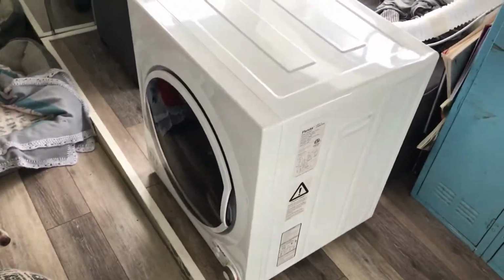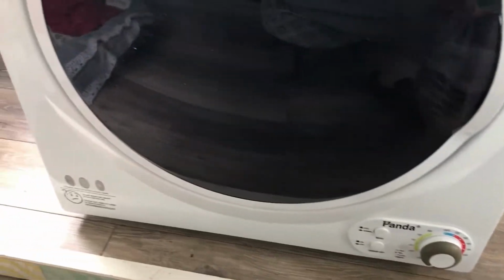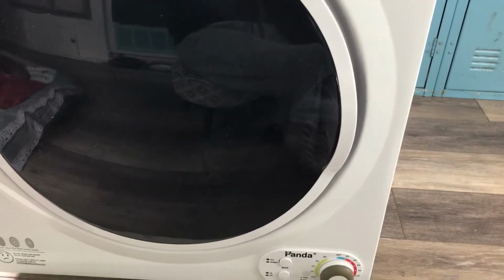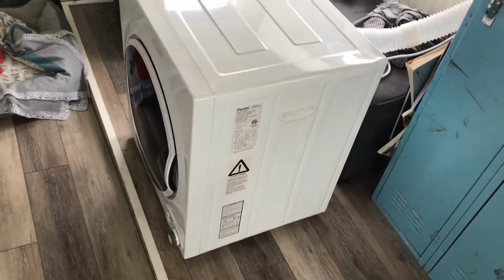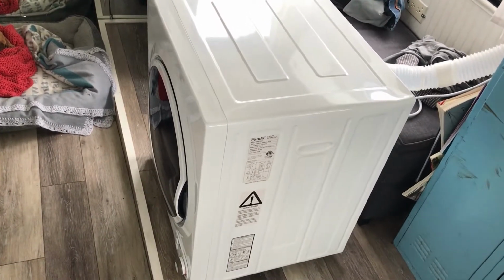So we have two kids who love to play in the snow, and this thing has been invaluable, man. Like, it's a tiny dryer, and we use it obviously to dry our clothes, but in the winter, in the snow, it's been awesome. Because some of their clothes aren't dirty, they're just wet. They come home, we throw it in here, it doesn't mess up our entire motorhome, and I would suggest everybody get one of these.